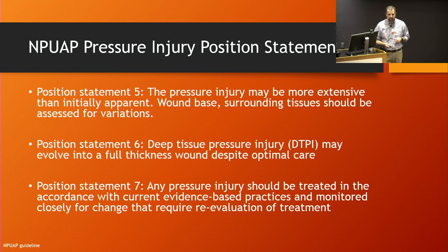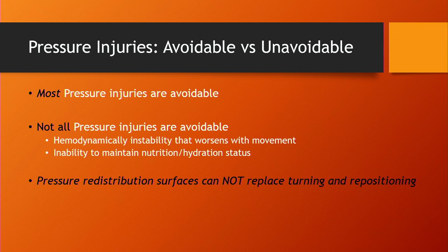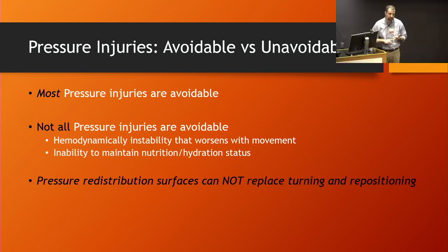More position statements. Most pressure injuries are avoidable, but not always, obviously. The main things we can control, again, are moisture and patient positions, especially for more of an outpatient role. In the hospital, it's about being diligent about repositioning patients that can't do it on their own, making sure that if a patient is immobile, they're on a pressure-reducing mattress.